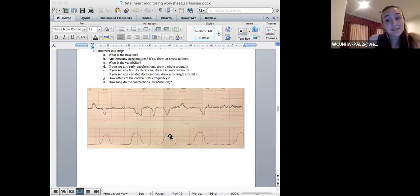It doesn't necessarily look the way that early and late decels do with their shape, but they can be a little bit tricky, and they can sit like this. So we see this first decel here, and it looks like it's mirroring your contraction, right? There's a perfect mirror in early decels, not in late. Late starts at the peak of the contraction and ends following. This variable decel looks like it's mirroring, but it's a variable deceleration because of its shape.